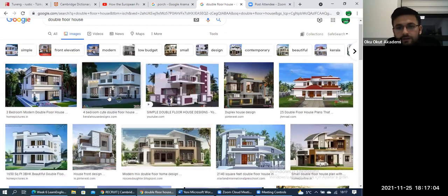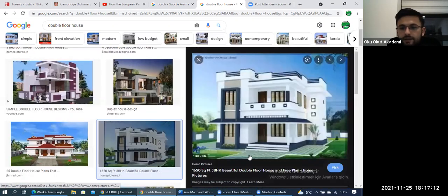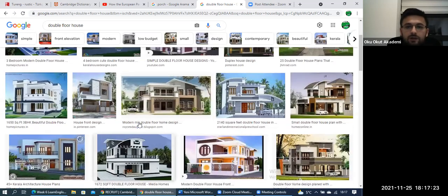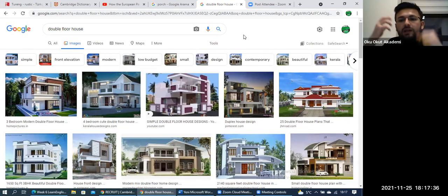Yes, you're seeing double-floor houses. This is downstairs, and this is upstairs, all right? This is upstairs, and this is downstairs. Cool. So when you learn new words, you can use Google Images, because since you see the pictures, you can easily recall the meanings of the words. Good. And let's go on.